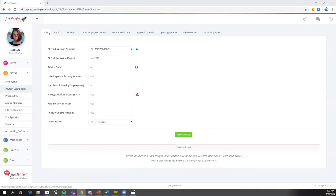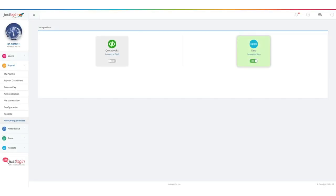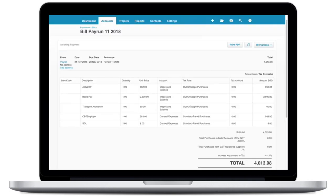CPF works quite the same. Input all the necessary data, click generate file, and take it to upload to the CPF board website. We also have seamless and automatic integrations with third-party accounting systems such as Xero and QuickBooks Online. All you have to do is click integrate with Xero in the system, ensure the pay elements in JustLogin and the GL codes in your third-party accounting are aligned, transfer, and then it will transfer automatically.